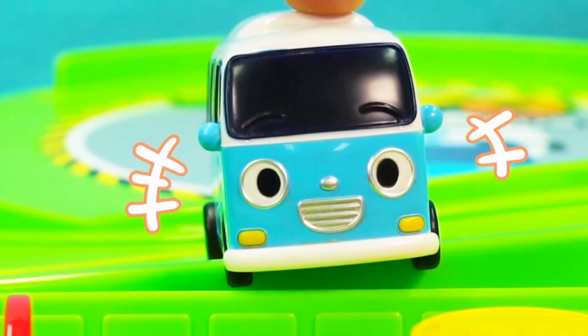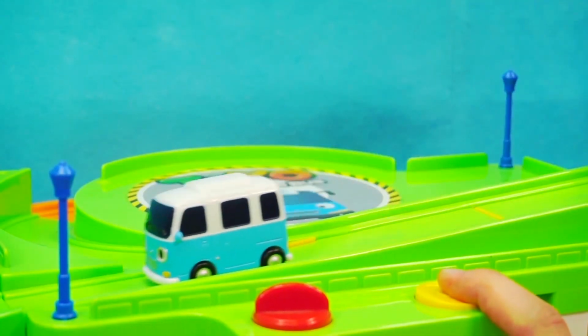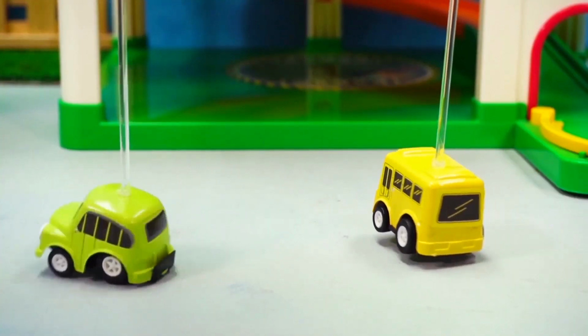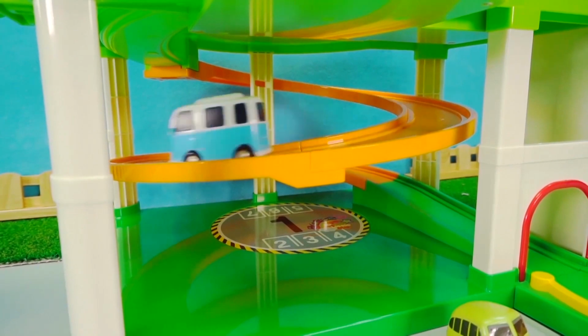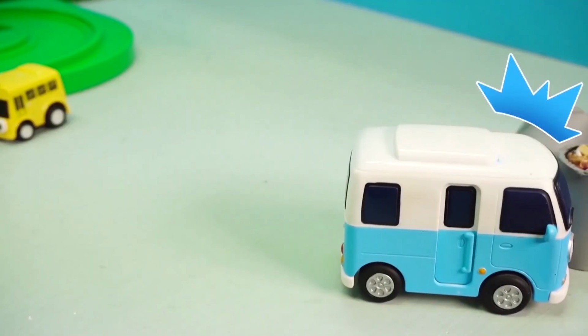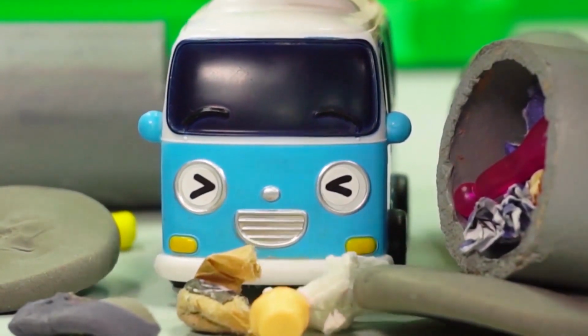Wow, this was fun. Bong Bong, come down already. Woohoo! Look at Bong Bong! He's so funny! Wow! I feel dizzy! That was fun! I'm going to go home now!